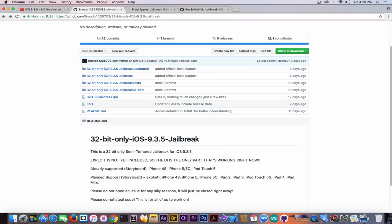So it's claiming to be a 32-bit only iOS 9.3.5 jailbreak. A lot of the haters out here will start saying, iOS 9.3.5, what's the use? Well, the use is the fact that a lot of devices were dropped when iOS 10 was created, being it iPhone 4S, some iPads, iPod Touch 5th generation, and so on. These devices cannot update past iOS 9.3.5, and making a jailbreak for iOS 9.3.5 on these devices will basically mean that these devices will be jailbroken for life. Exactly what happened to the iPhone 4 with the Pangu Jailbreak.